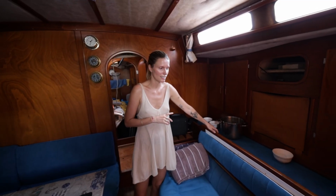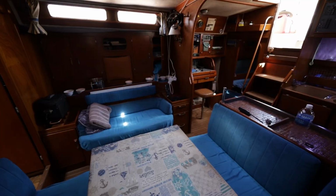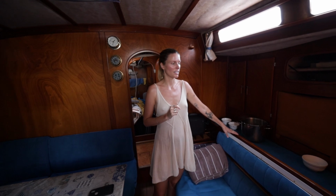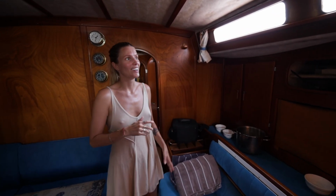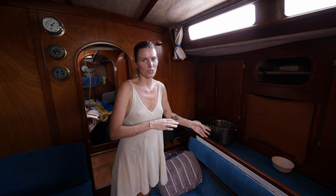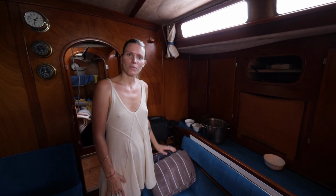This is actually a bed, so it actually pulls out and you can sleep one person here. I think when we're having an overnight sail, it would be great to sleep here or in the other bed over there. These buckets, you might ask why they're here. So this boat had that big accident, so there is a little bit of water coming in and we just want to prevent even more water damage, so that's why the buckets are there.